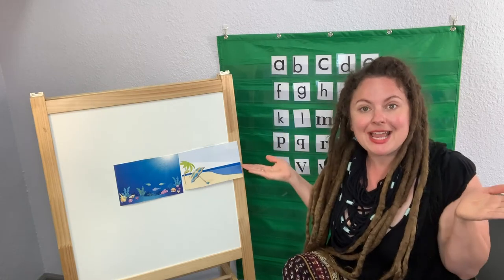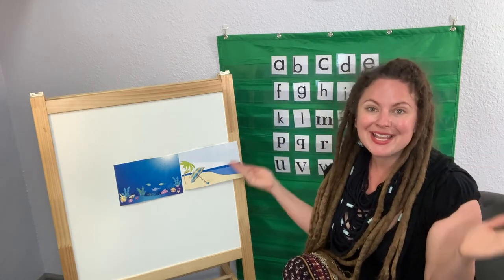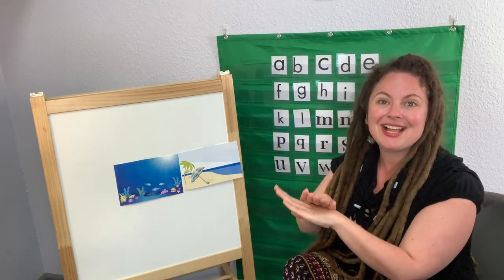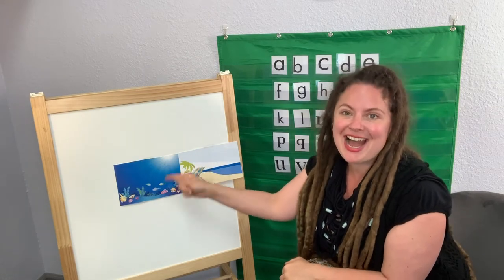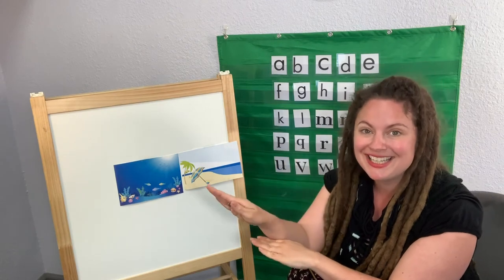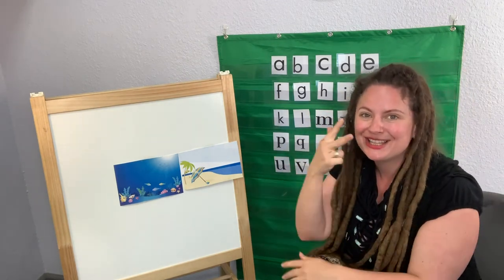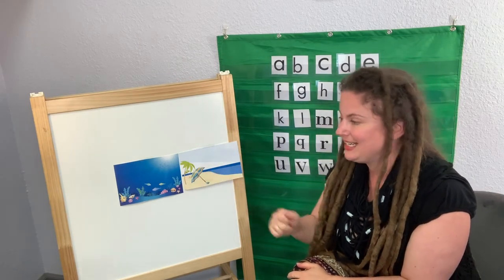Get your where is hands out and we'll sing together. Where is jellyfish? Where is jellyfish? Here I am, here I am. Hiding under ocean, hiding under ocean. Look and see. Look and see.